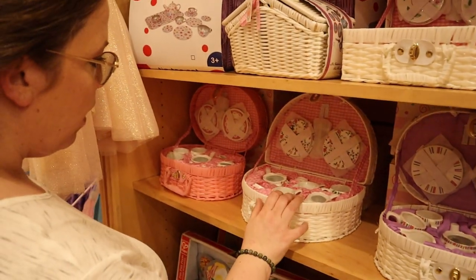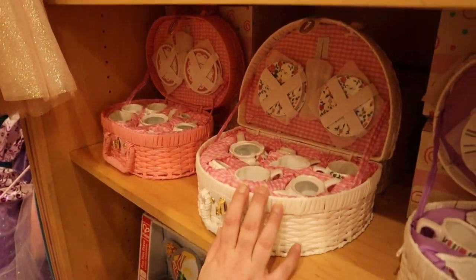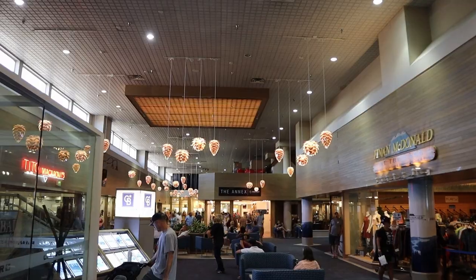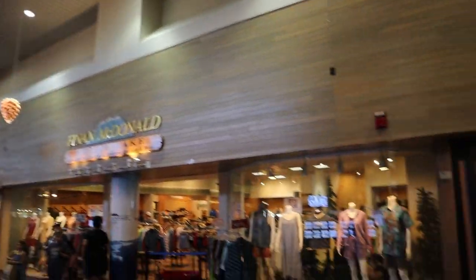This one right here with the little, they're real porcelain. That is so cool. Yeah, I loved this thing growing up. What have we found? I don't know. I think it's some sort of fancy people mall. Let's go see if we can find fancy people stuff.